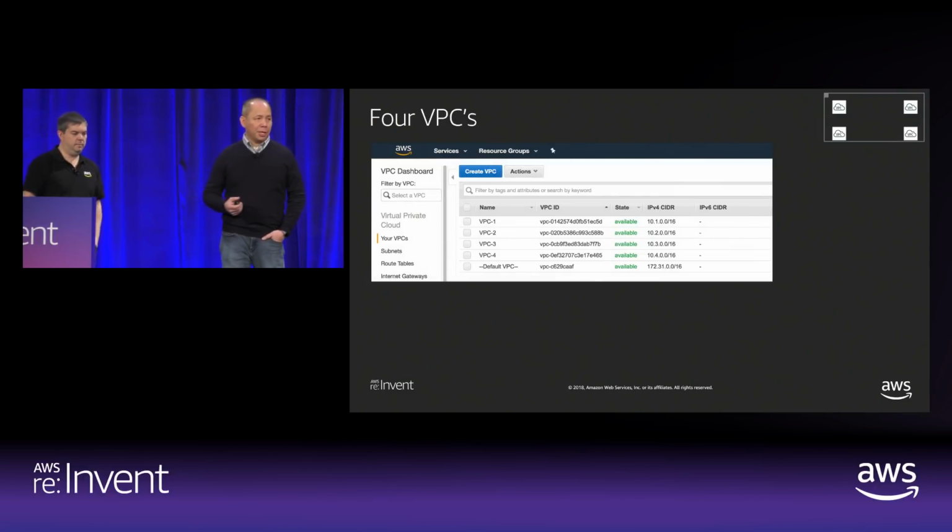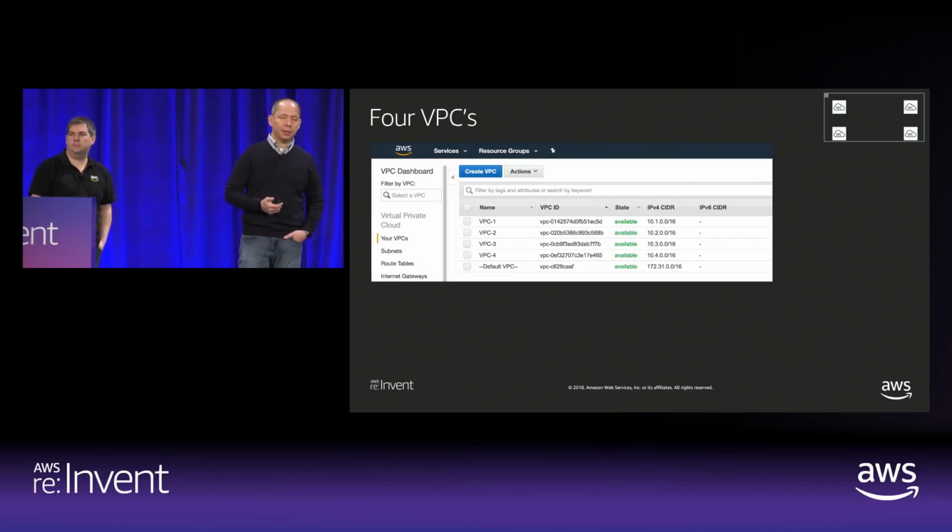So the first step here, let's go ahead and create 4 VPCs in our development account. Let's put them within the 10/8 range. So we've got our 10.1, 10.2, 10.3, 10.4 VPCs. And then each of these VPCs has a subnet in 2 availability zones.